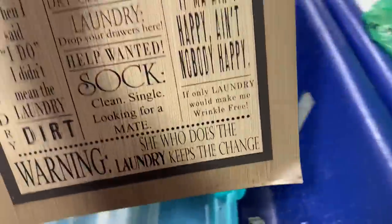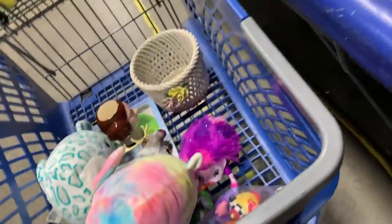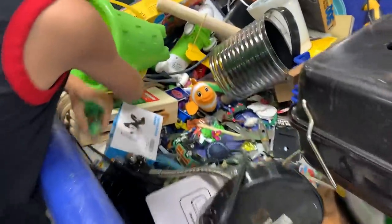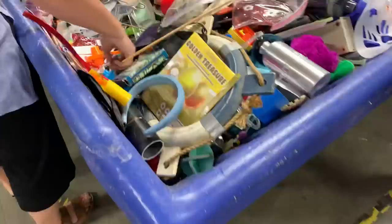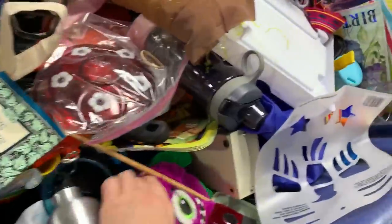Laundry room. Oh, this is kind of a cool metal sign. But not much. Oh, love that little table. It's a great table. So we got our squishy meals. Oh, get the trinkets. Get the trinkets. Okay. Let's see.